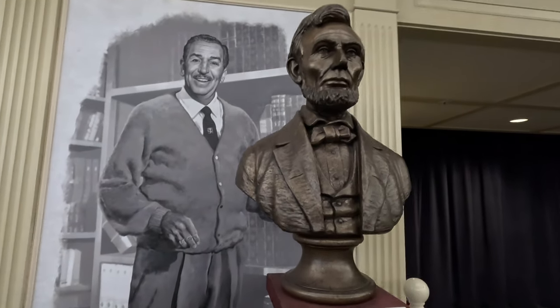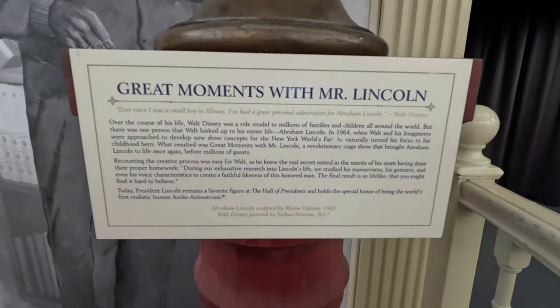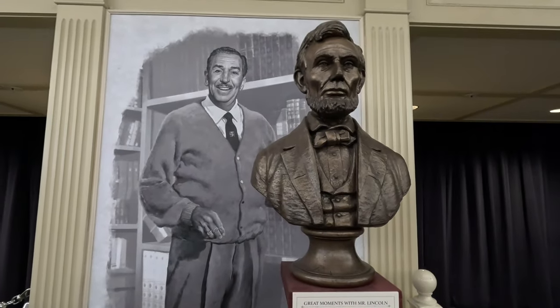So, pretty sure this is the first animatronic they did. It was for the Great Moments with Mr. Lincoln. You can pause and read that. Hey, Walt. How cool. This program is dedicated to the memory of Walt Disney. In 1971, his love for America inspired the creation of the Hall of Presidents.